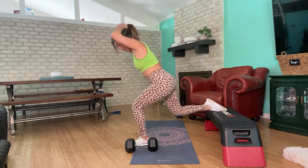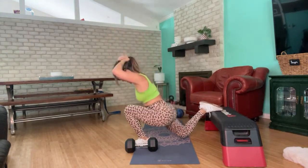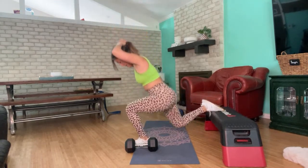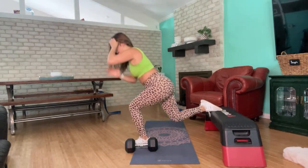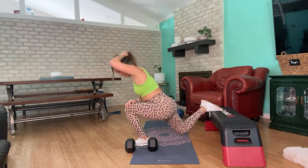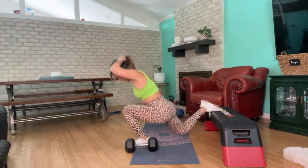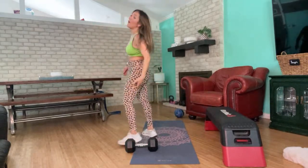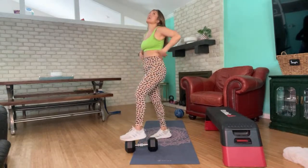Let's go. We're going to do 10 more. One, two, three. Drive up from the heel. Four, five, six, seven, eight. Oh my gosh. Nine, 10. Oh, you're going to feel that in your glutes and your hamstrings.